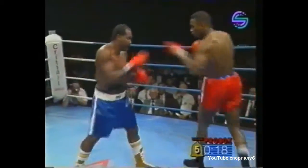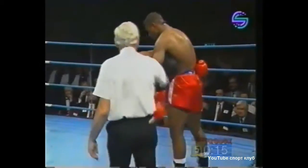I don't know what people in the crowd are getting aerated about. It's good fighters. It's a good tactical battle going on in the ring in front of us.